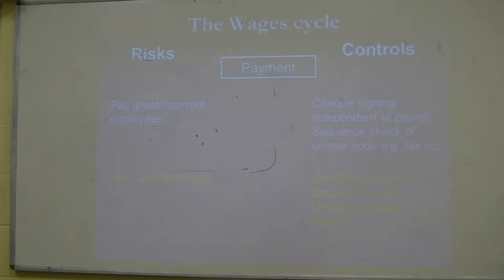The system. And then the unused clock cards are locked in his office. So the production manager should not have the clock cards, and the accountant or someone other than the production manager should have them, because he could actually be putting in fictitious people. The chief accountant maybe should have them. Or the financial director. Yeah, the financial director.